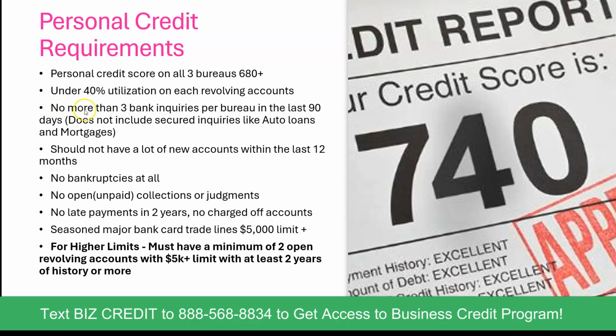credit cards. Also, no more than 3 bank inquiries per bureau in the last 90 days. This does not include secured inquiries like auto loans and mortgages. So bank inquiries are for credit cards, lines of credit, and things like that. Also, you should not have a lot of new credit cards or accounts reporting within the last month. A lot of new credit is also a reason for denial that I see on denial letters from clients. Sometimes it'll say too many new accounts reporting. So keep that in mind as well.